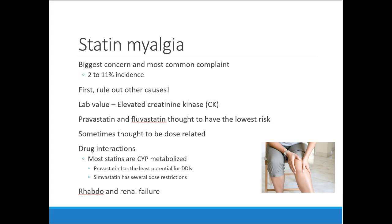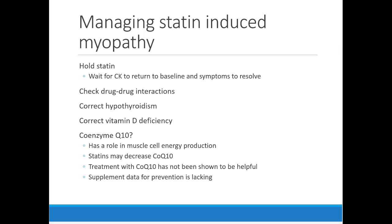Rhabdomyolysis and renal failure would be the biggest complications with severe muscle pain with statins. So if you ended up going into rhabdo, that could lead to renal failure. Managing myopathy, you hold the statin, wait till everything returns to baseline, try a new statin or reduce your dose. Check for drug-drug interactions, correct hypothyroidism and vitamin D deficiency. They've looked at a lot of things that can contribute to statin-induced myopathy, and those two have been consistently seen as the biggest contributors.